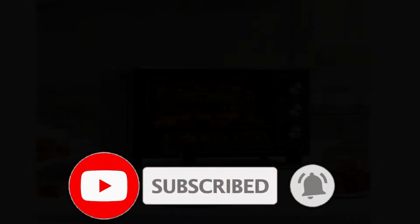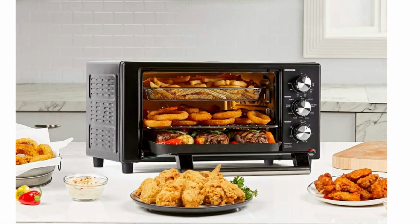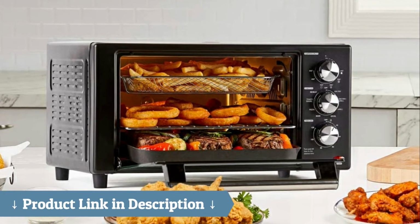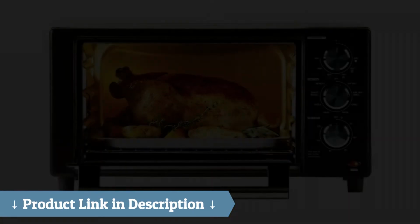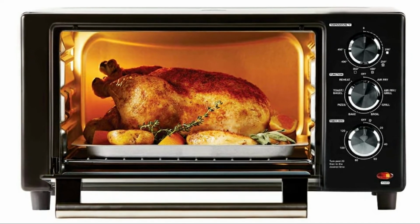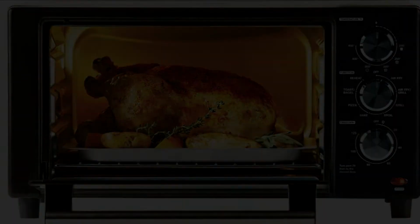Toasting takes a bit longer than it did in my toaster oven, but I think it's because of the couple of minutes it takes to preheat. I love that it is so functional and versatile. I definitely recommend this product.